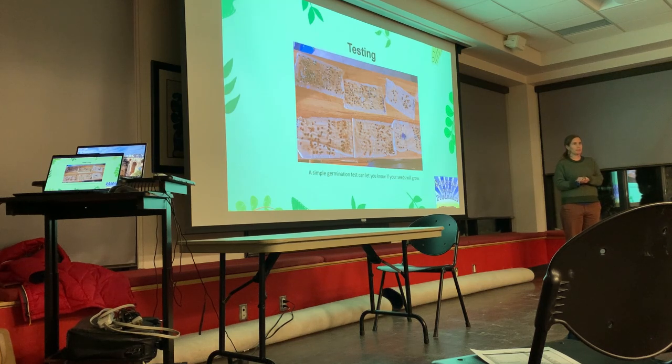And then you just want to keep it somewhere pretty warm. On top of the fridge is often an easy place to do it. And you can just check on it every day, make sure it's not drying out. And usually within a week or two, you'll see if your seeds have germinated or rotted, or some have germinated and some have rotted.